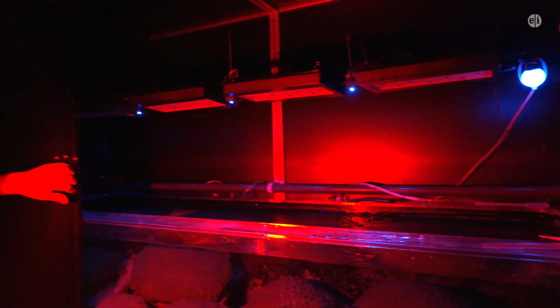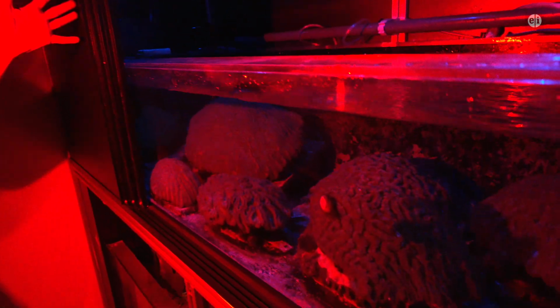Most places that have tried to settle this coral haven't been very successful. When we told them they spawned, they were like, good luck. And so that kind of made us want to be like, we can do it. I want to be able to settle these corals. So we ended up successful.